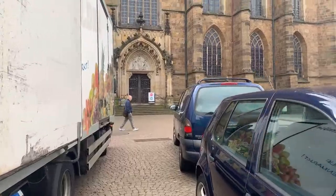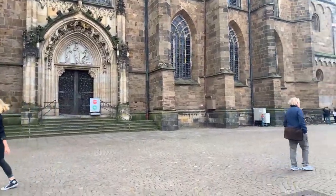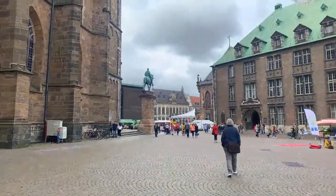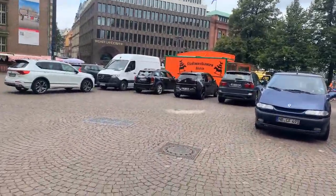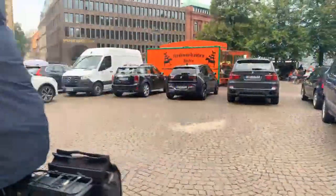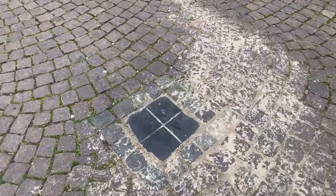And we are looking now for the spitting stone. The spitting stone of Bremen. Let me see, where can I find it? Sometimes it's even hard for me to find it. I found it. Here. So, I tell you the story about this.